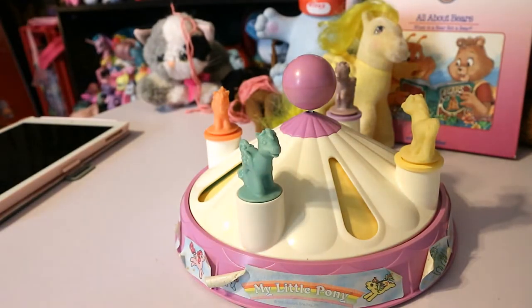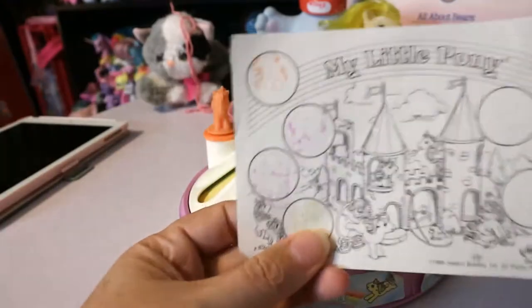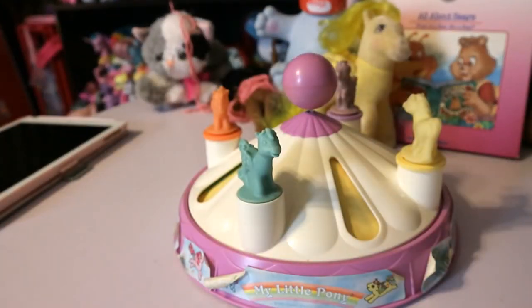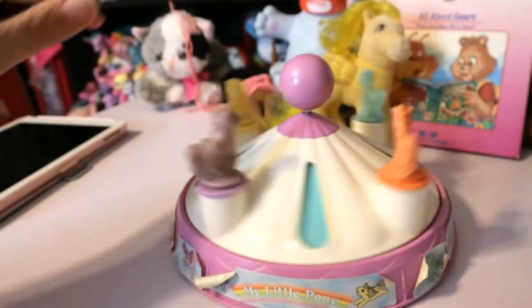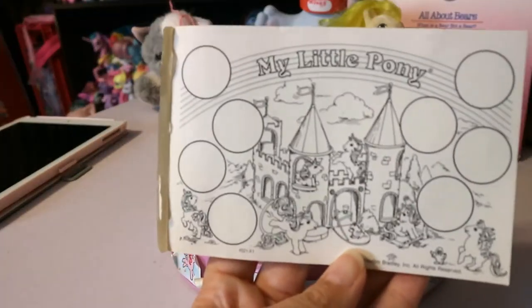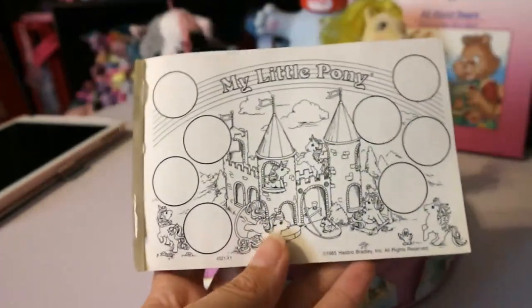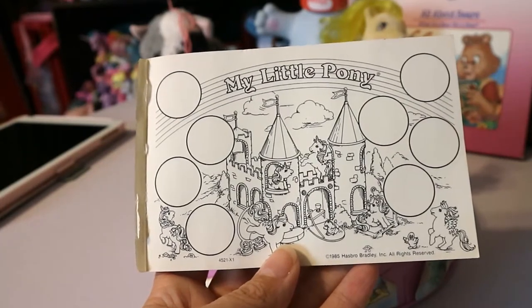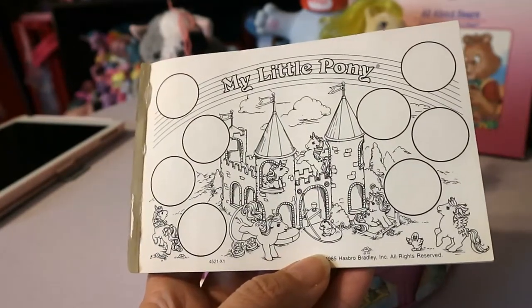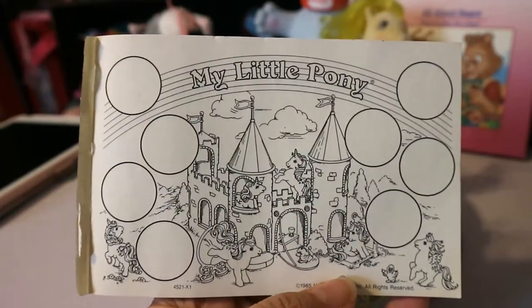I don't know exactly how to play the game, but I know you're supposed to fill up a card with 8 stamps. I don't know the whole basis of the game, so I'm not going to pretend, but I know it comes with these sheets. And it's a whole pad of them. And you're supposed to stamp into each little hole. And then when you get 8, oh, I love the castle. I had this castle. Is that Spike? Oh my, so cute. I love this.